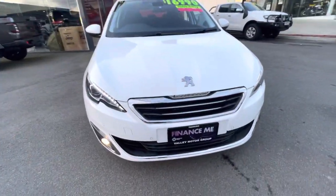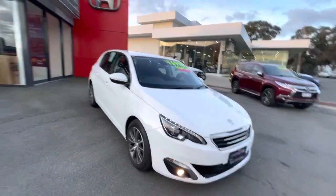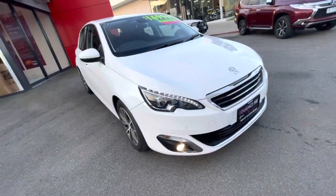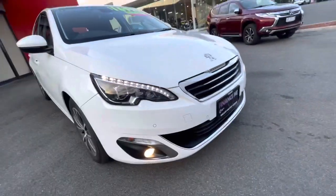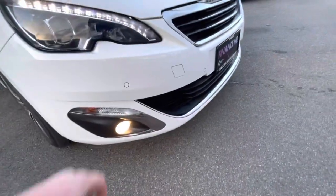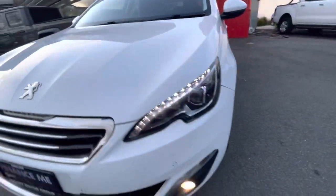This one here is excellent value, priced to be the best on the market, and there's a couple of fantastic features that make this the perfect car if you're looking for a Peugeot. This one here has the daytime running lights and projector headlights. You do get front parking sensors as well, of course, as rear. You've got your fog lights down the bottom, but as you can see across the nose, it's in excellent condition.